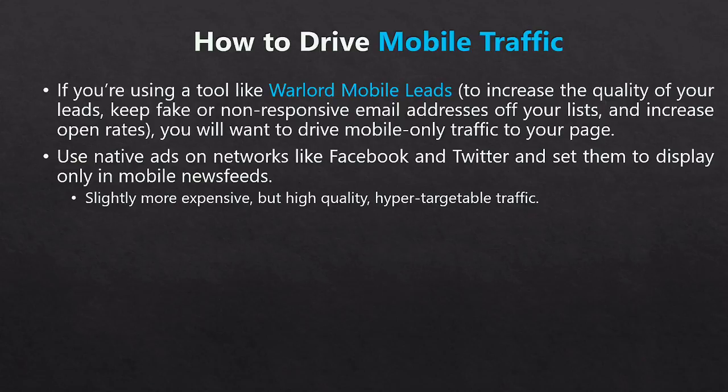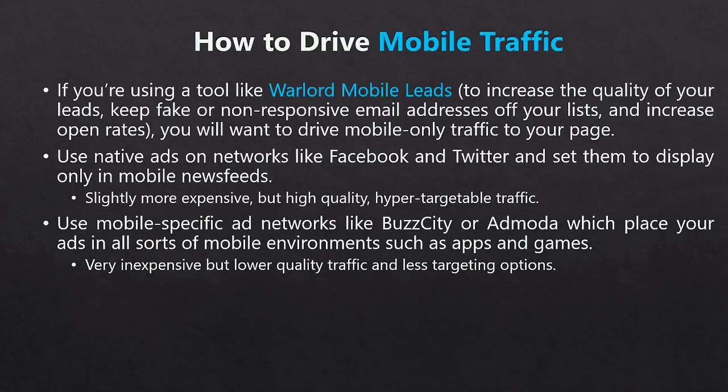Another paid option is to use mobile-specific ad networks like BuzzCity or AdModa. These platforms let you target mobile users who are browsing on mobile sites or using mobile apps within these platforms' respective networks. Remember those annoying text ads that you see while using the light version of your favorite phone app? Yep, that's what we're talking about here. The benefit of this is that you can get your ad in front of a ton of people, and the clicks are very inexpensive, as little as 1 cent per click. The problem is that the traffic is much lower quality and less targetable.